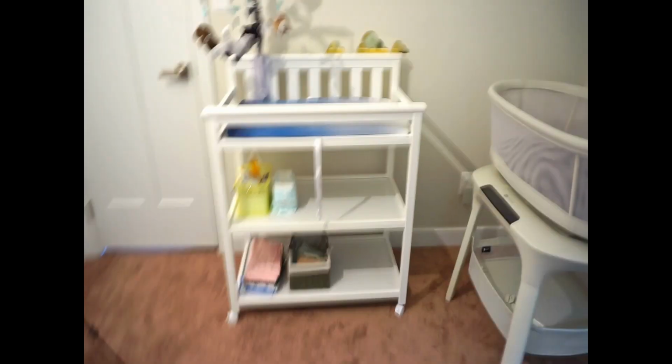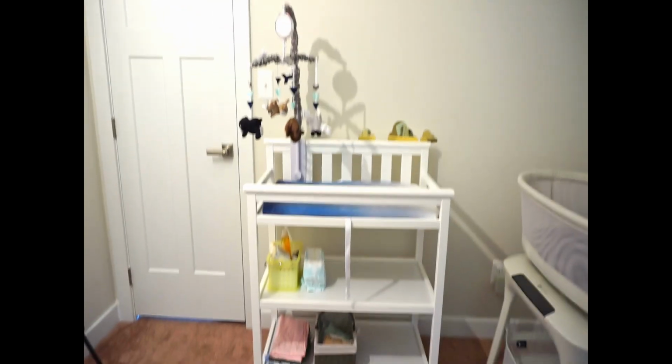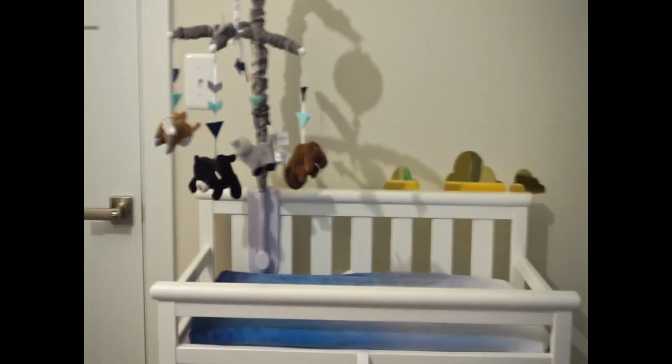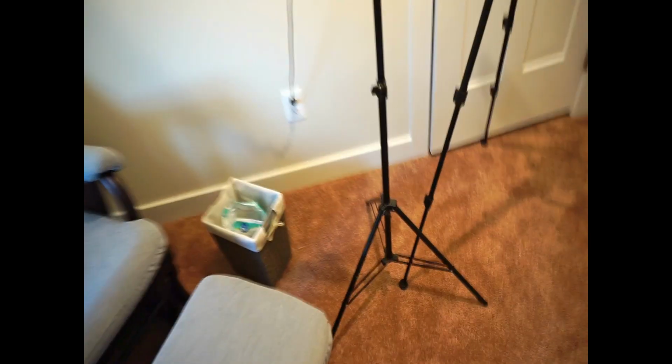So let me give you guys a grand view of the changing station. Right here, and going down, and down. Yeah, I like it. Okay, so from this changing station, we go to the rocking chair, guys. It is like a glider. I have the trash bin right here. Eventually, I'll be bringing this trash bin by the changing station. It just makes sense to have it here.